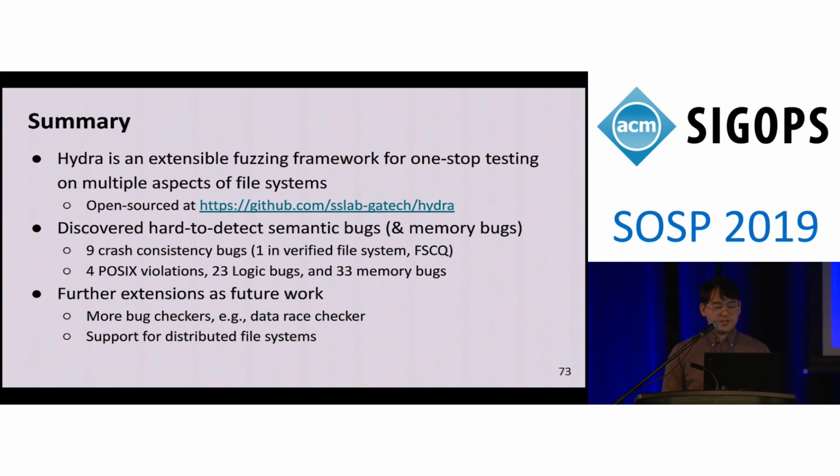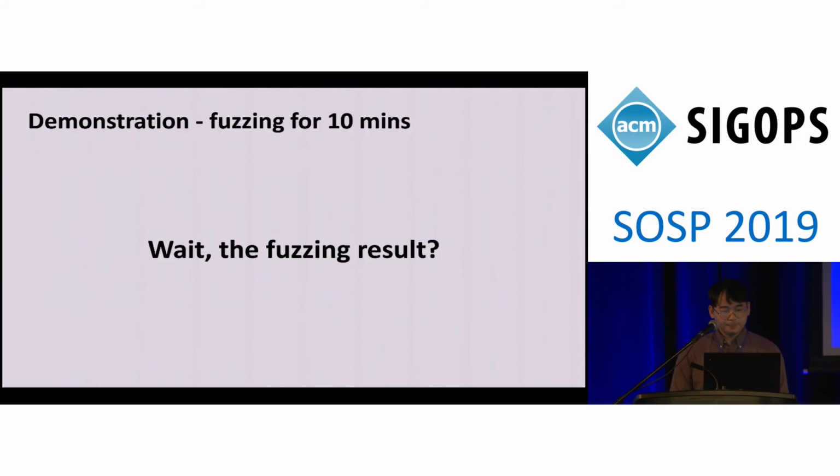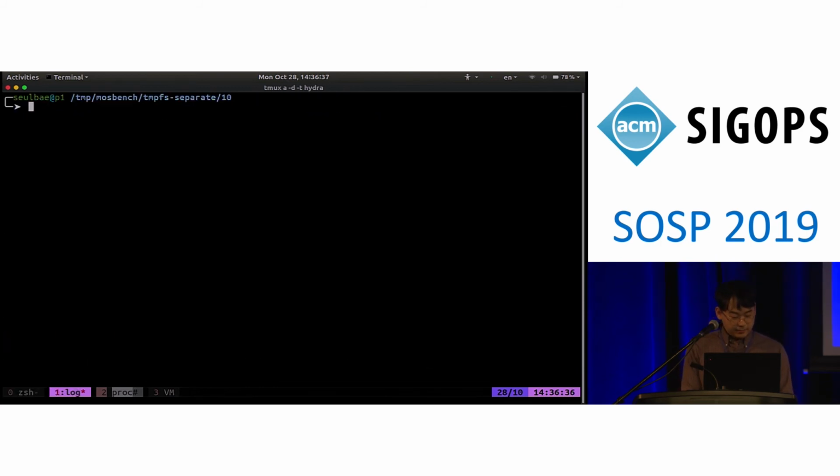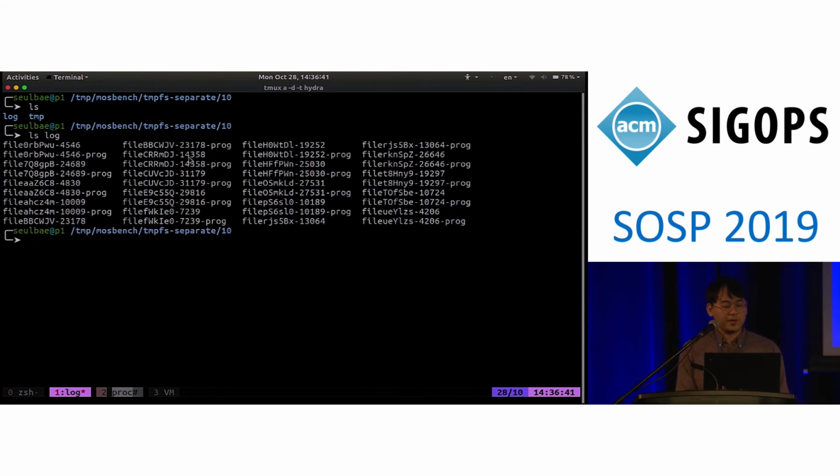And as future extensions, we're thinking of integrating more bug checkers, for example, a data race checker, or adding support for distributed file systems. And before I wrap up, it's time to check the fuzzing results. So in 14 minutes, it indeed found 18 crash consistency bugs. And we can see the logs here.